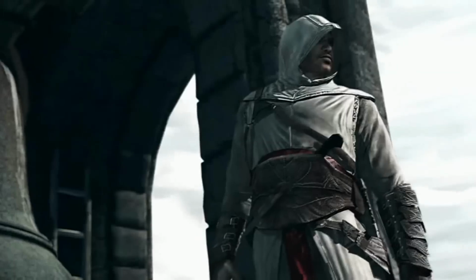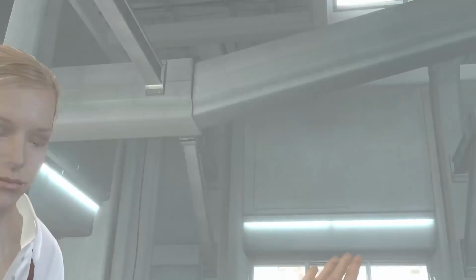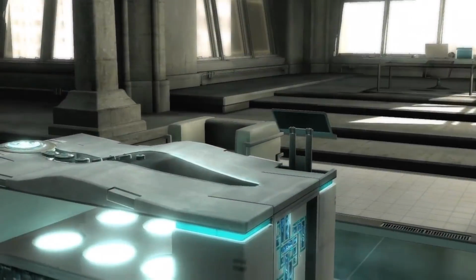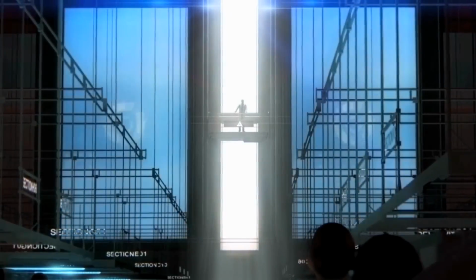The very first Assassin's Creed from 2007 was marketed as a purely historical adventure set during the Third Crusade in the Middle East. Players were surprised when they started up the game and found themselves in a high-tech modern lab, hooked up to a strange device. This was our introduction to the Animus, a machine developed by the sinister Abstergo Industries.